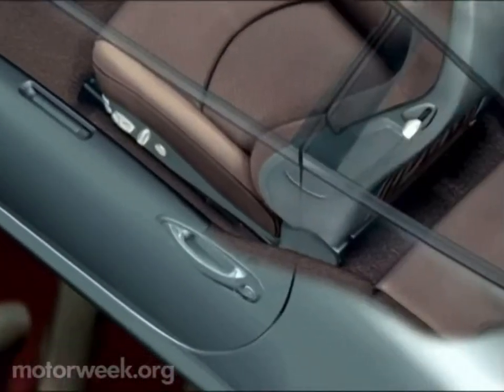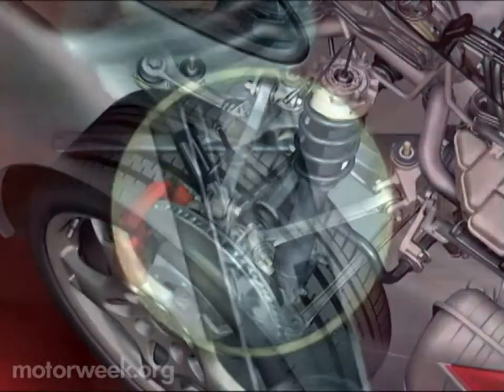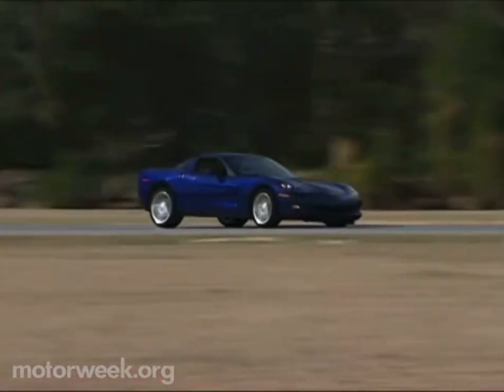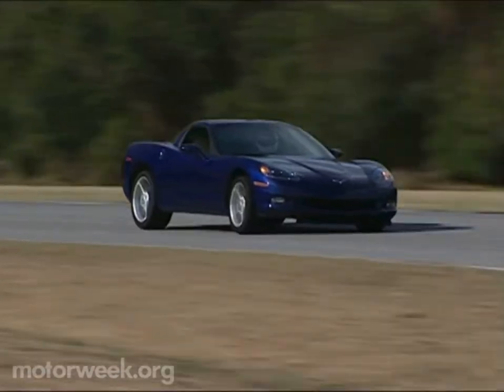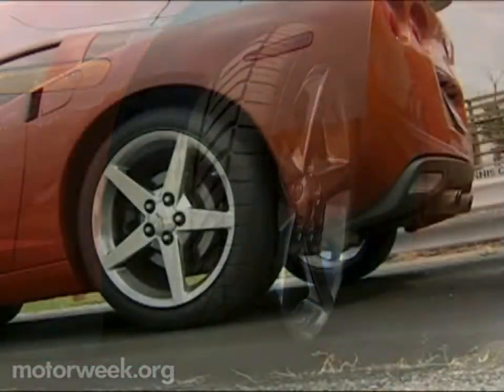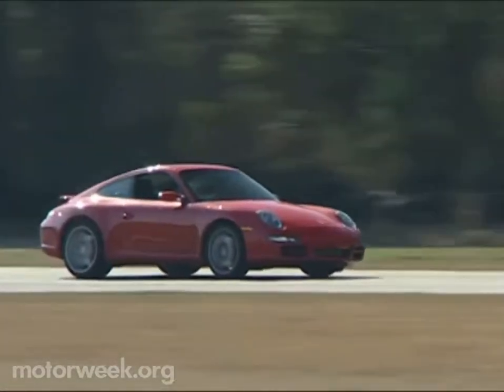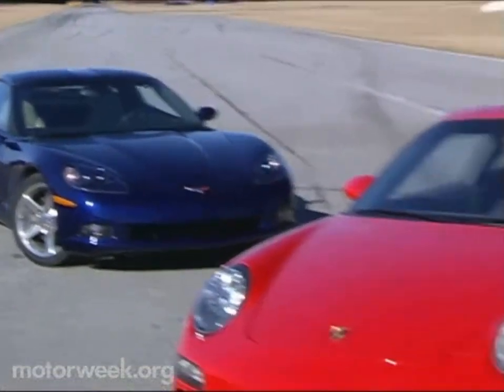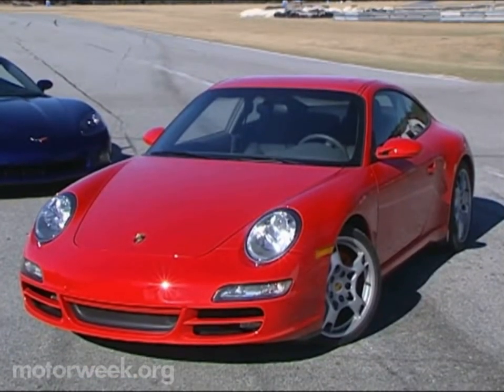The Porsche works with McPherson struts up front and multi-arm rear and includes the new Porsche Active Suspension Management System as standard equipment. Both cars hit the pavement on tall alloy wheels, the Corvette with 18-inch hoops up front and 19 inches at the rear, while the Carrera S runs 19 inches at all 4 corners. Two potent packages facing off first in the quarter mile.